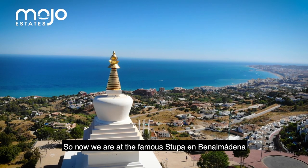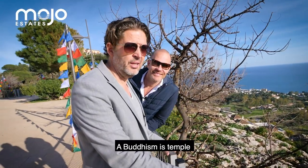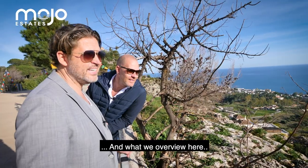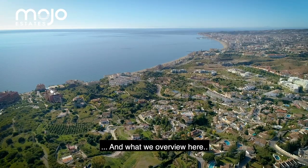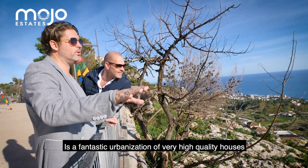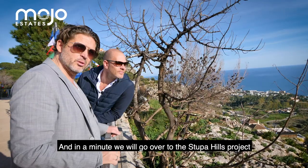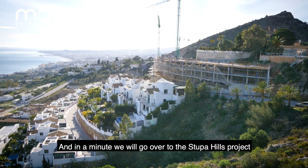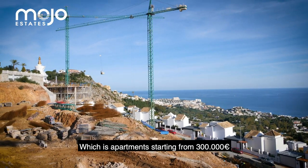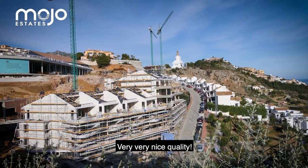So now we are at the famous stupa in Benalmádena, a Buddhist temple, the biggest in the whole of Europe. What we're overlooking here is a fantastic urbanization of very high quality houses overlooking the sea. In a minute we'll go over to the Stupa Hills project, which is apartments starting from 300,000 euro. Top location. Very, very nice quality.